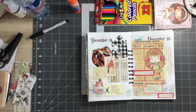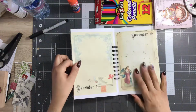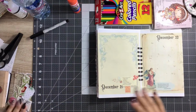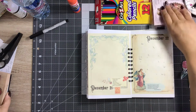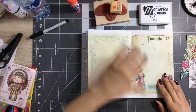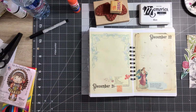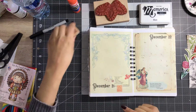Okay, so that one's done. So I hope you like that one. Just go ahead and get right into the next one. I've got my pieces right over here. And move this out of the way and bring in my stamps. Okay, now for this one, for the 21st, which is today, it says Holiday Lights.